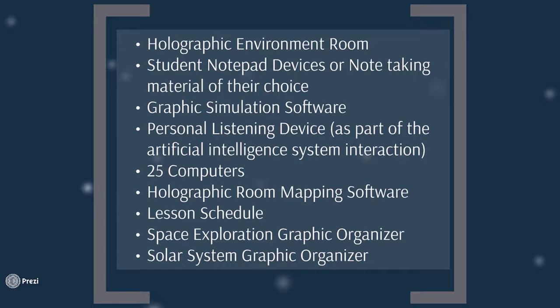There'll be 25 classroom computers, holographic room mapping software that will be utilized on these classroom computers, a lesson schedule which will include the holographic room schedule for the groups, and 2 graphic organizers that the students can utilize.